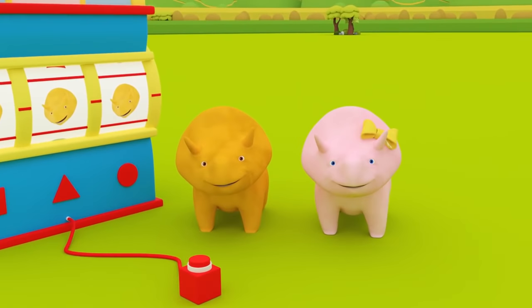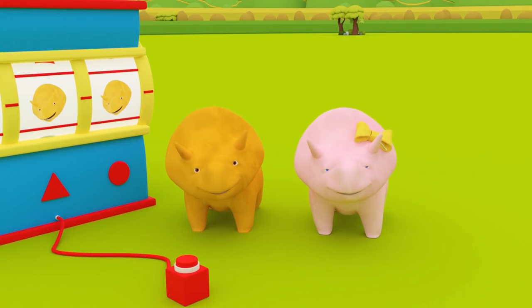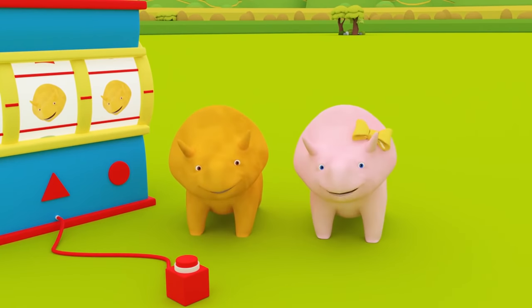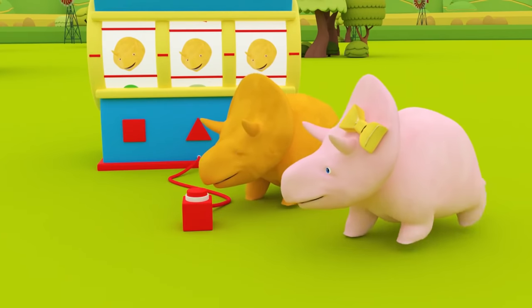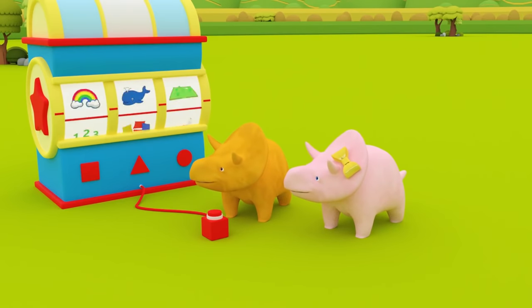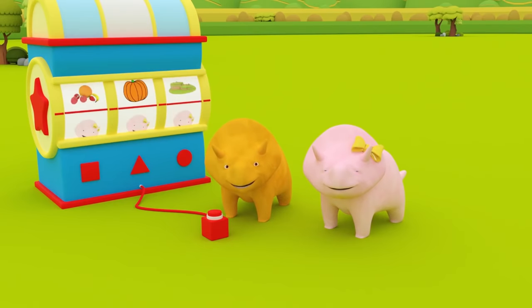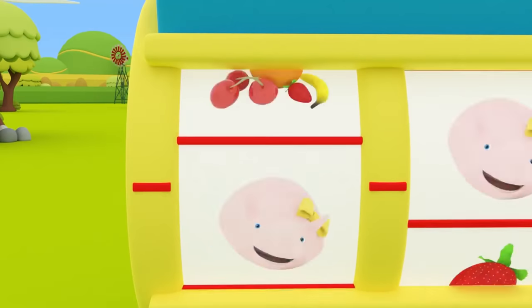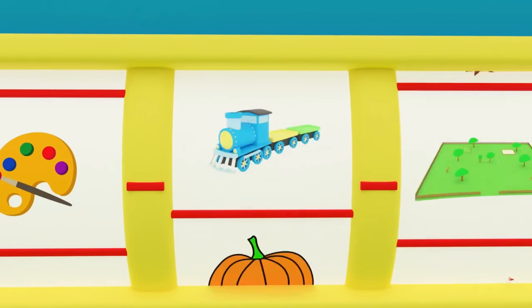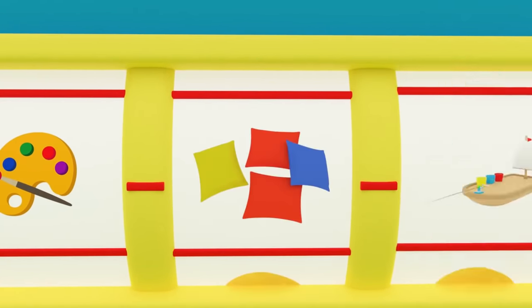Hey, Dino! Hey, Dinah! How are you? Would you like to learn something new today? Great! Well, you know what to do. Press the dino dial and see what we'll learn about today. Look, it's the colors button. Let's see where the next slot stops.